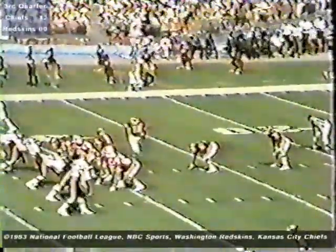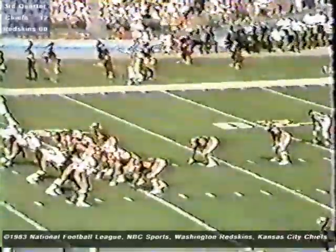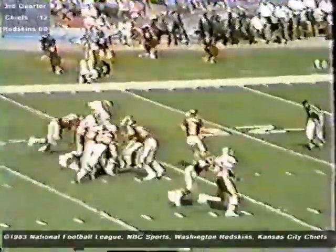First down for Kansas City at the 31, 2 yards on that last play. Willie Scott showing a little motion. Now he moves up as a tight flanker on the left side. Play action.